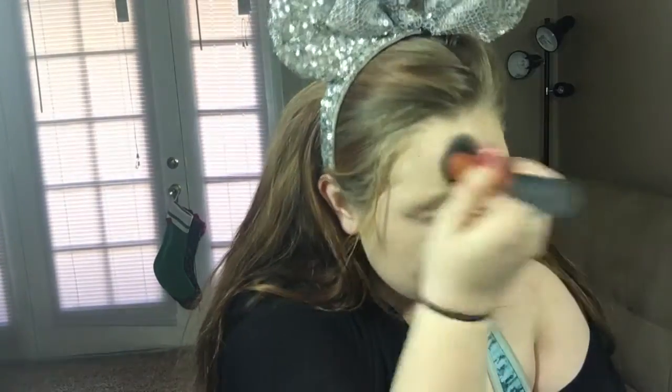So now I'm taking a clean blending brush by Real Techniques just to buff it in a little bit more, because sometimes when the brush has all the foundation on it, it gets kind of streaky. So I just like to buff that in with a clean brush just to make sure I'm getting a clean blend. And now I'm done.